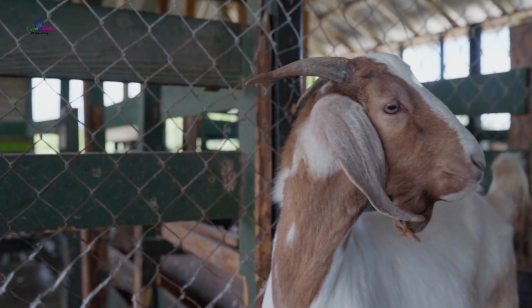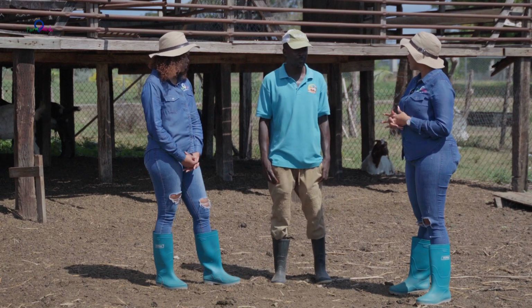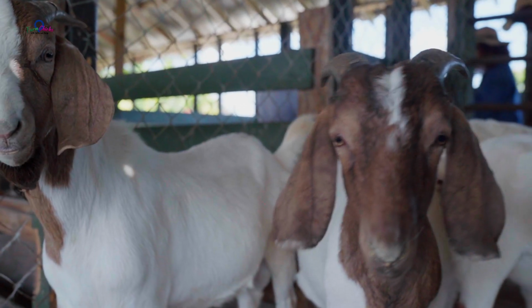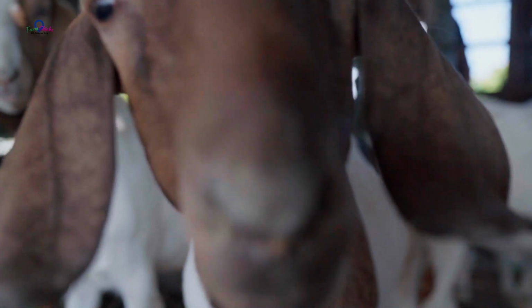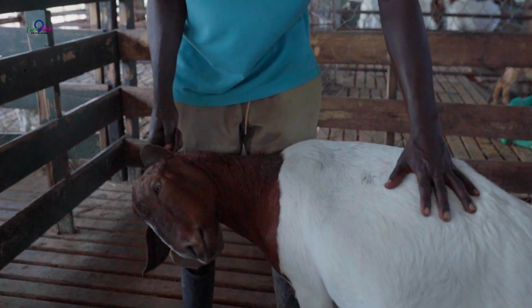So how long would it take for a goat to become fully mature? Well, it all depends. I would say 1 year old, 2 years old. And at what age are they good for selling? Six months. For a person who would want to rear them, you would sell them at about six months and they would continue. And how big would that be? Weighing like 90 pounds, 100 pounds.